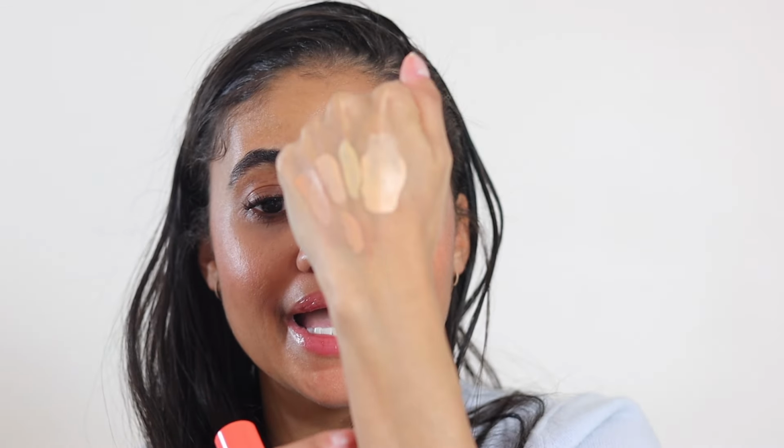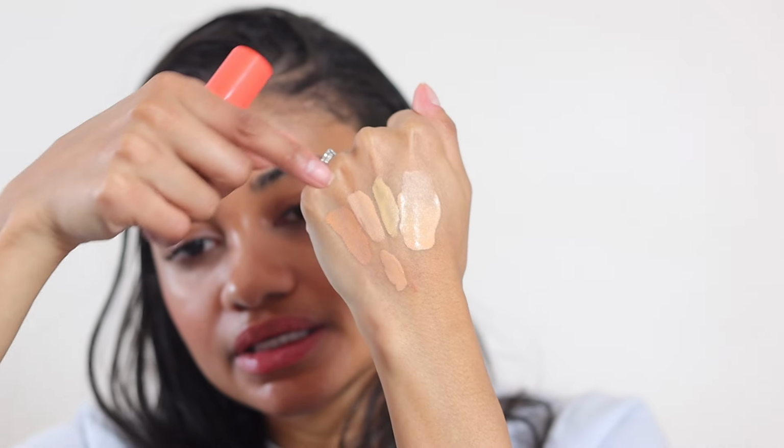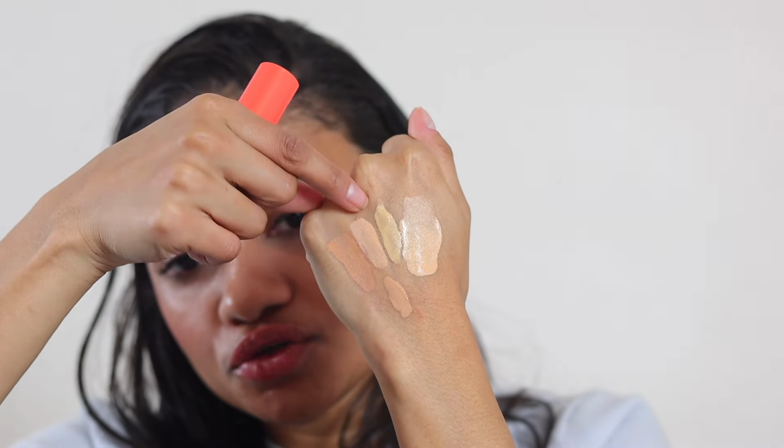That way it blends really nicely, because if I went with something more matte, the finish differences would be really apparent. But this is great. I wear the shade Mango Drop in this, and that is Mango Drop right here. And then these are M2 and M3, so very different shades.